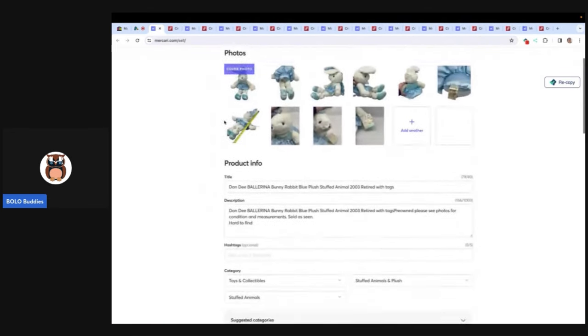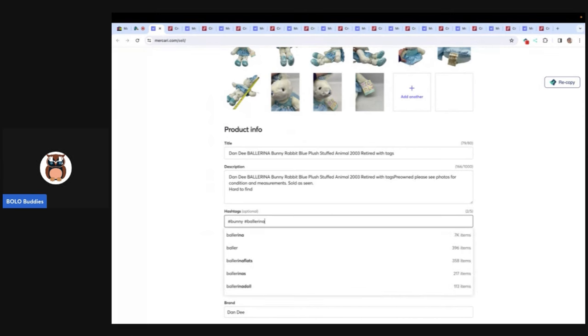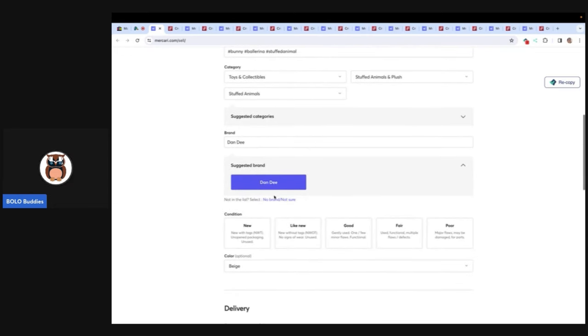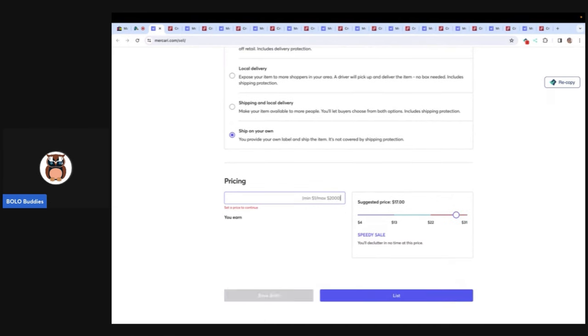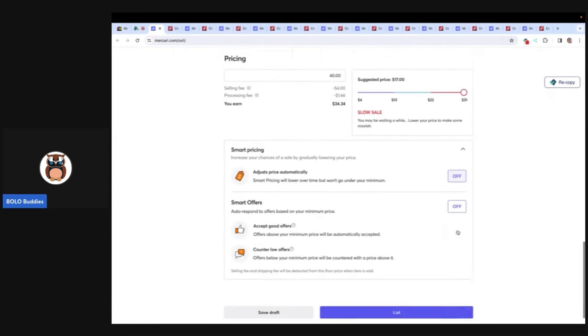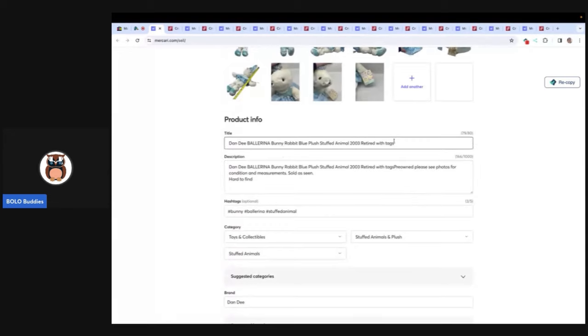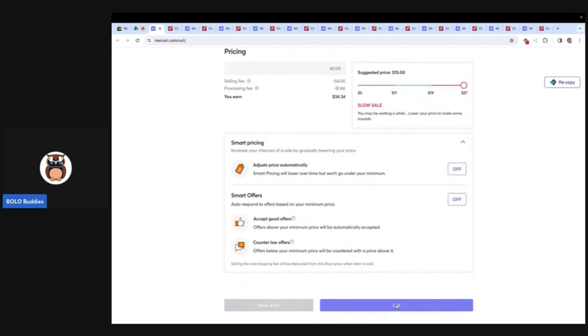All right. This one here, I've already sold this once and I actually got multiples. So I'm just kind of picking some keywords that I think might help me sell this item. Category is already in there. It's by Dandy. This one is like new. It has the original tags, but even though it has the original tags, I am not the original owner. So I'm going to put that it's just new without tags. Actually, you know what? I'm not. I'm going to change it to good because I think I have with tags in the title. It is not beige. So I'm just going to put select color and we're going to list it.